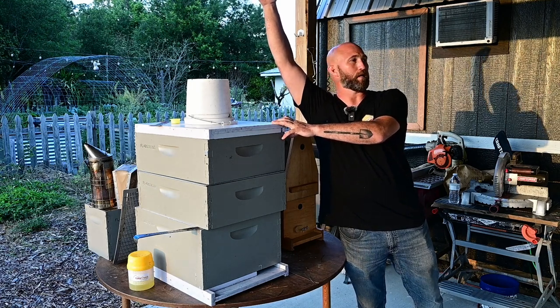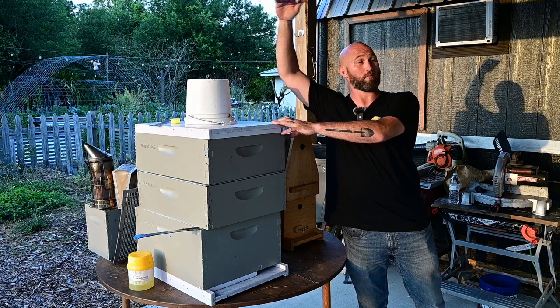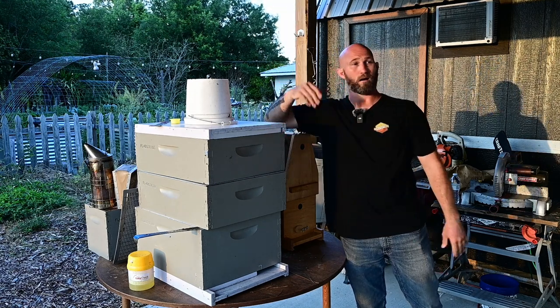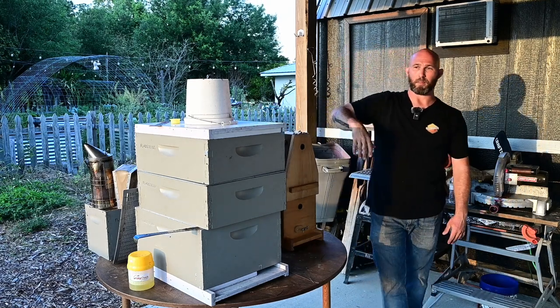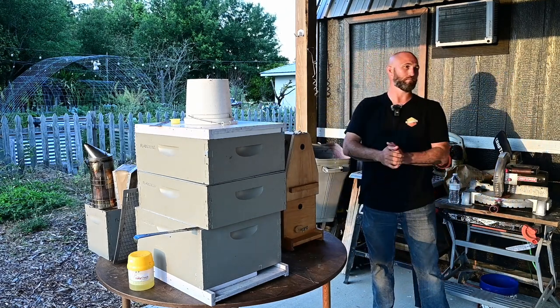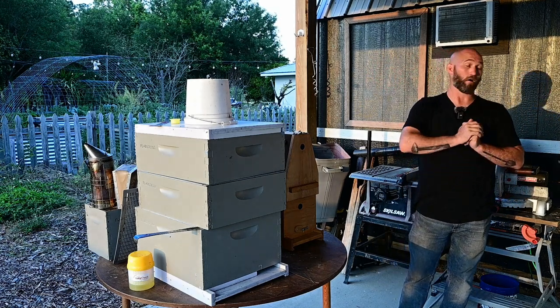So when you've got 48 colonies or 4,000 colonies, like a lot of big commercial beekeeping operations will have several thousand colonies to maintain. And they're able to move a lot of honey in a year, create a lot of honey in a year, or harvest, I should say.